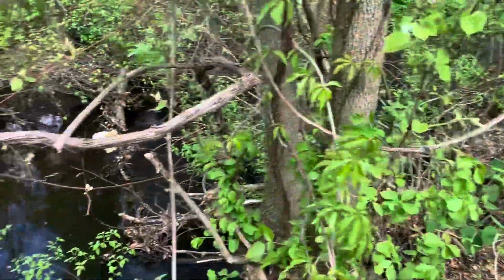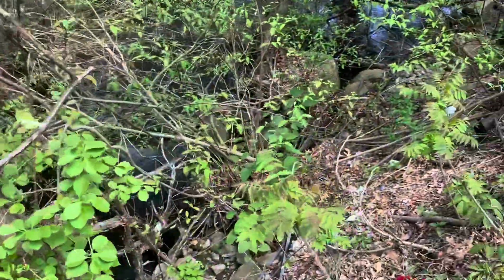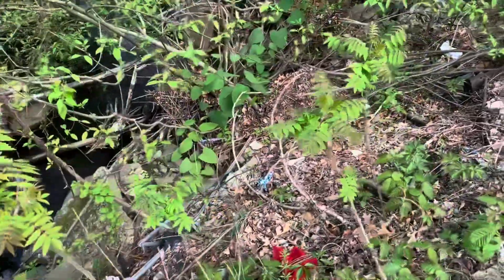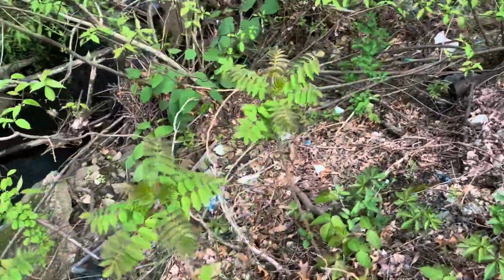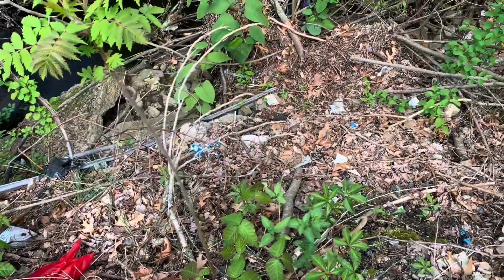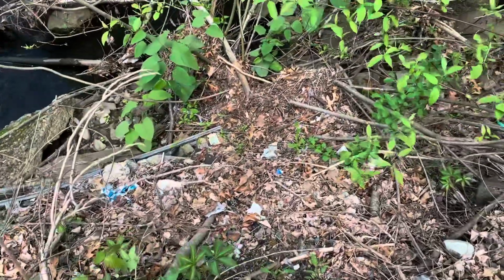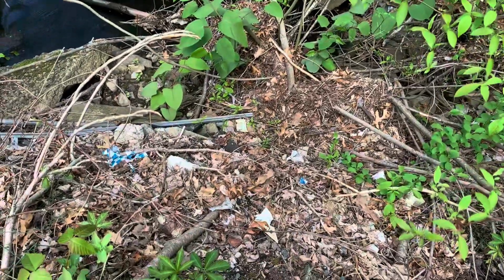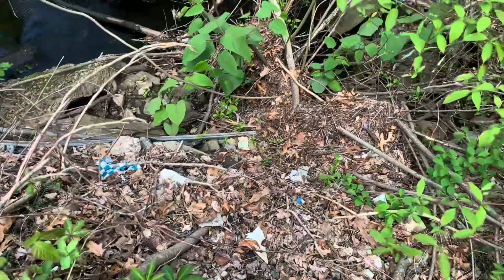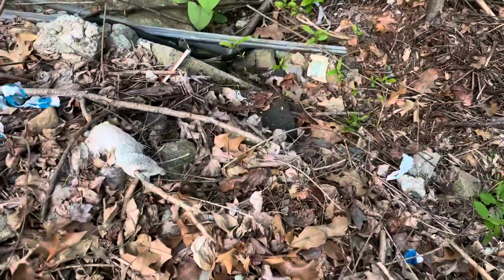I'm down here looking for an old mill site along this river. But what do I spot? Can you see what I see? You see it? This is treasure hunting right here. See a $10 bill down there. Can you see it? I love it. Look at that.